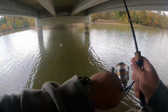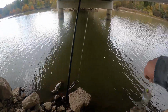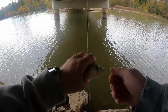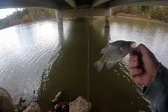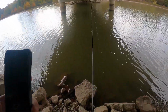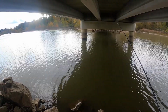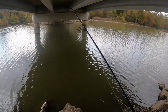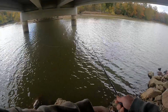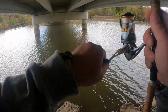Another one. Ow, ow, ow, ow, ow. Another little mini slab donkey. Hey, I'm doing good. I hadn't belly flopped a single fish today. And that's saying something. This one's a little bit nicer.